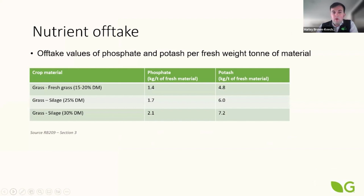For example, one silage trailer carrying 20 tonne is removing on average 34 kilos of phosphate and 120 kilos of potash. This does need to be returned to maintain that sweet spot of P and K indices of 2 and above.